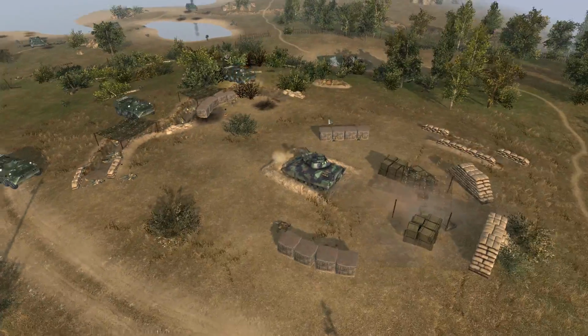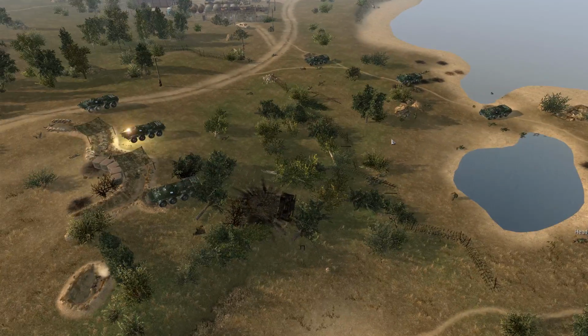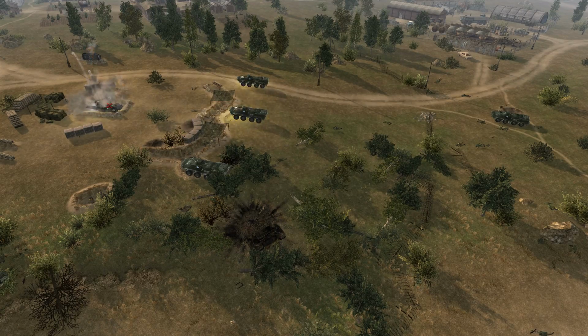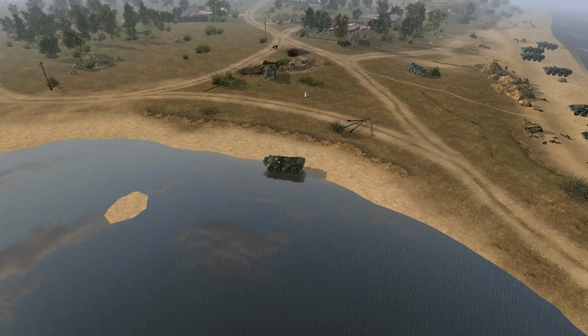Bradley's taking a lot of fire now, but I don't think any of the weapons on the BTRs is going to be enough to knock out the Bradley itself. They're going to need more of the infantry's help down here that's going to be able to move up. I think, oh, there we go. Some rockets were shot, and it's down. This defense has been pretty much defeated.